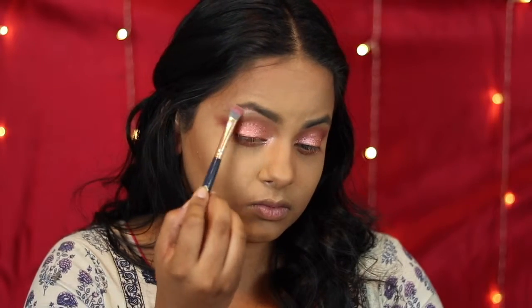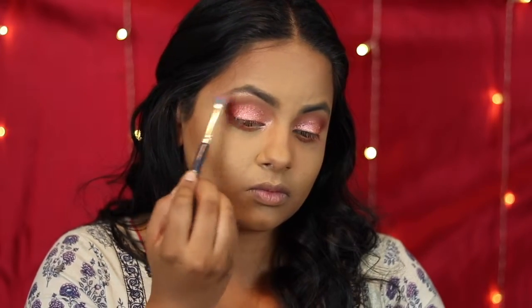And then to highlight my inner corner and underneath my brow, I went in with the shade Crave on a brush. Honestly, these foil shadows work a lot better with your fingers, so if you can use your finger, you might just like that better.